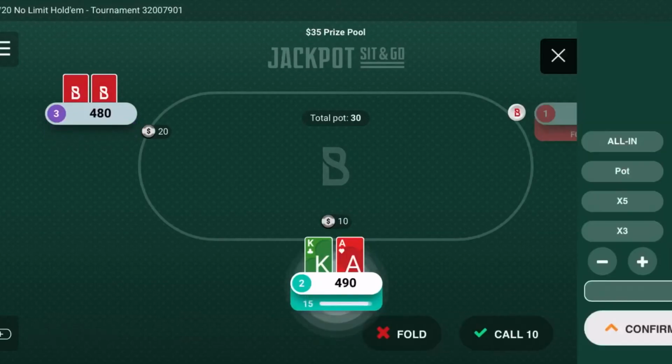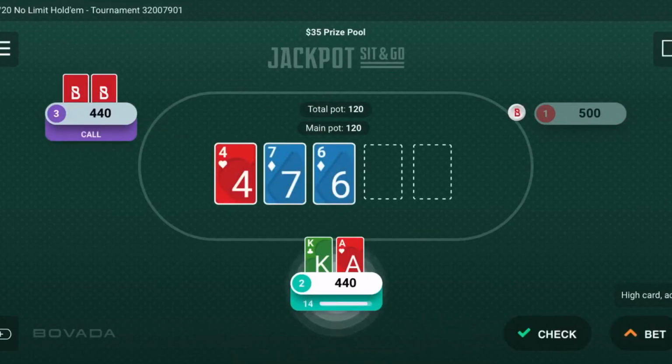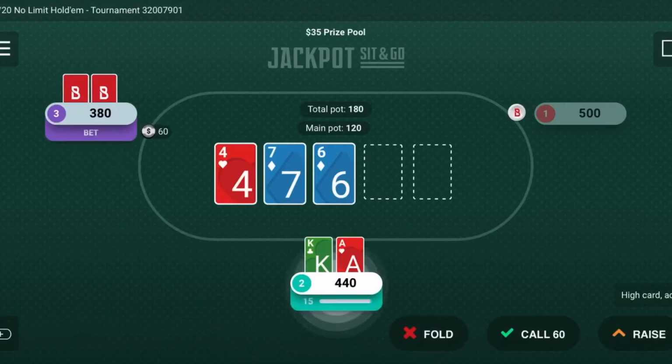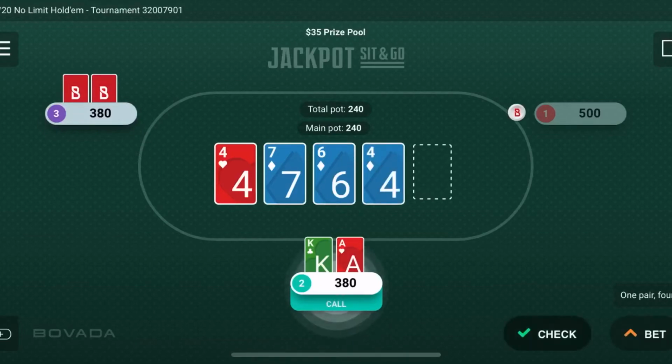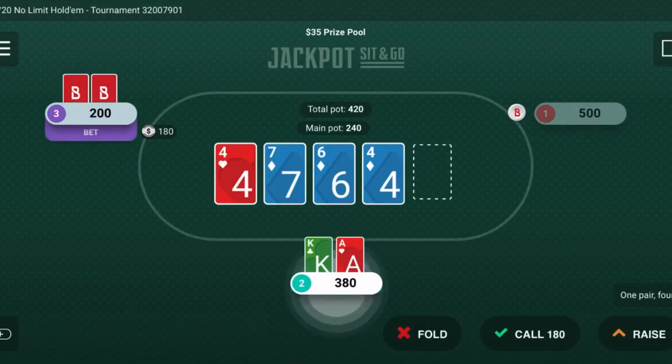It does require a 25 times rollover, which basically means you're going to need to constantly play in order to unlock that bonus. Other than that, they do offer some specialty bonuses you can get in your account throughout the year. But for the most part, they do have a weekly one, and that's the one I recommend using.